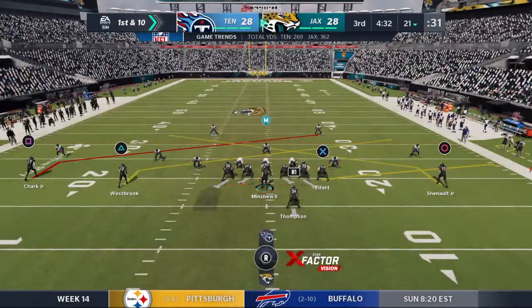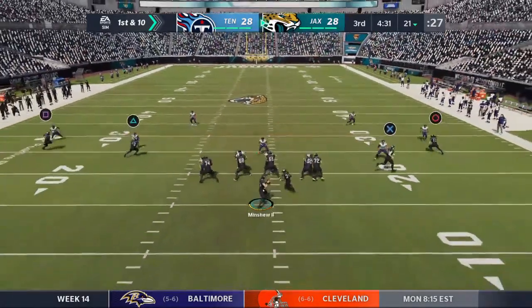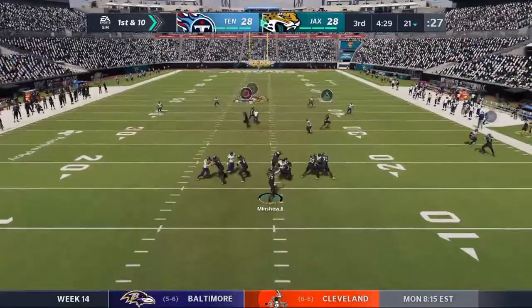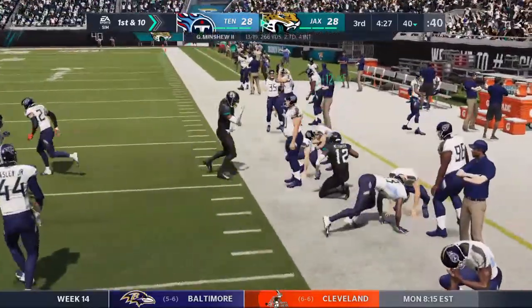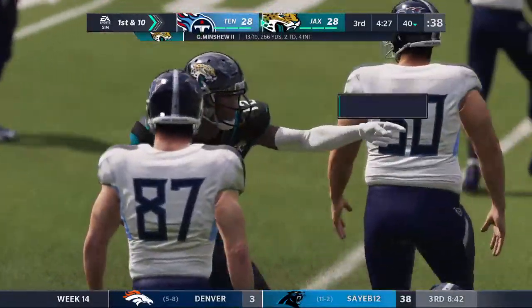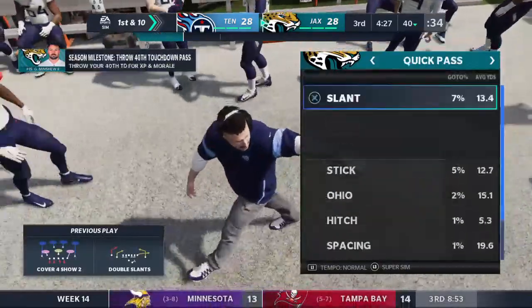Minshew going to lead up the Jaguars, 1st and 10 at their own 21. He'll set up to throw from the gun. And he completes it to Westbrook. And he'll be out of bounds right at the 40. First play of the drive, a success, 19 yards.